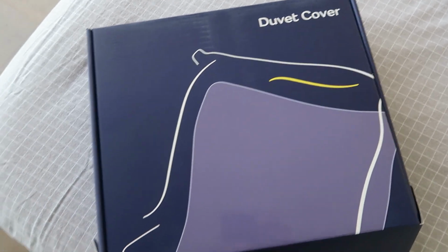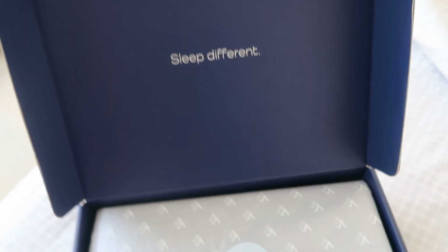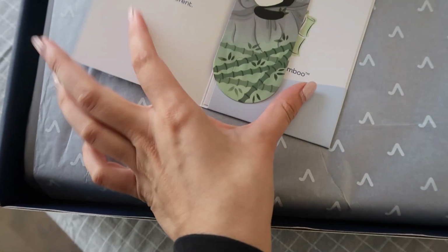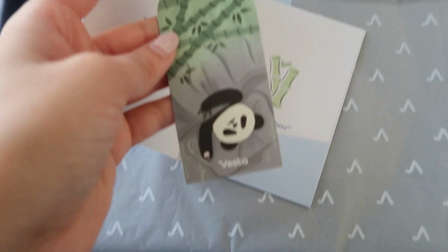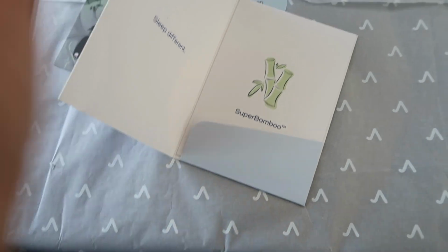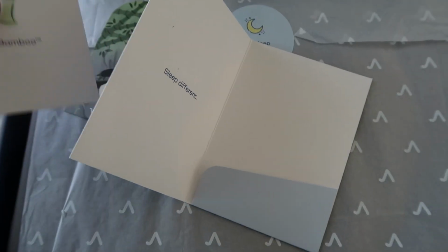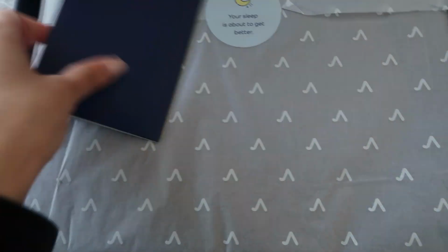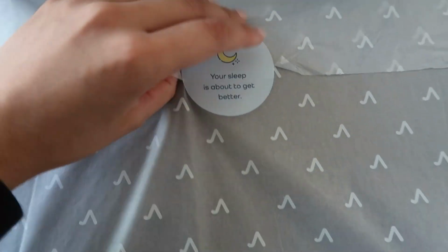So let's open up the bamboo duvet cover. The Sleep Different, I love that. And what do we have here? Oh, I think we've got some bookmarks, which is absolutely cute. I love that. Got some washing instructions. Your sleep is about to get better. I definitely cannot wait for this.